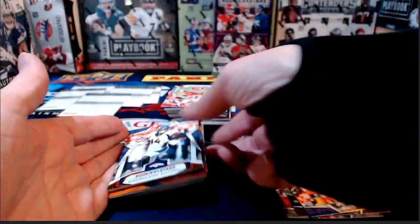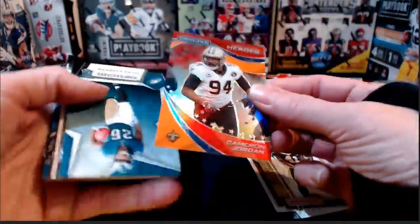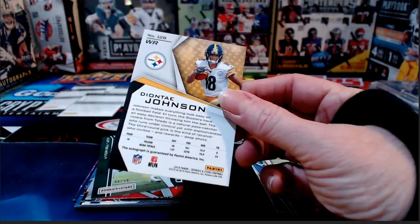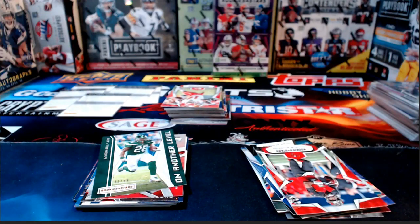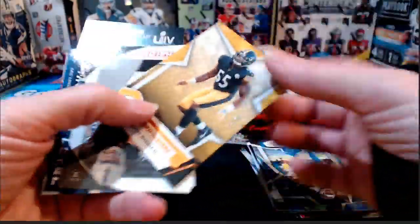And another redemption. We have 5 of them now up there in housekeeping. That's numbered to 99 for the Broncos. And the Saints, Cameron Jordan, numbered to 25. Speaking of my Pittsburgh Steelers, Deontay Johnson headed your way if you've got the Berg tonight, numbered to 30. That is to 99 for the Jets, who have had a rough couple of goes lately, haven't they? Numbered to 99 for the Steelers.